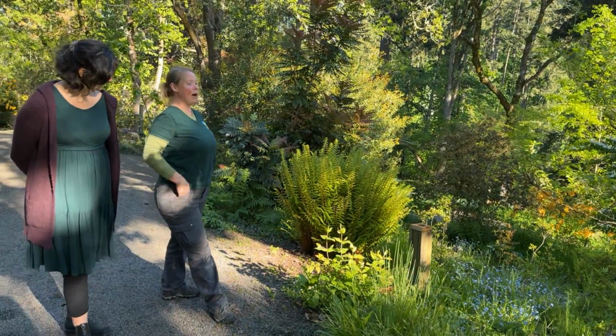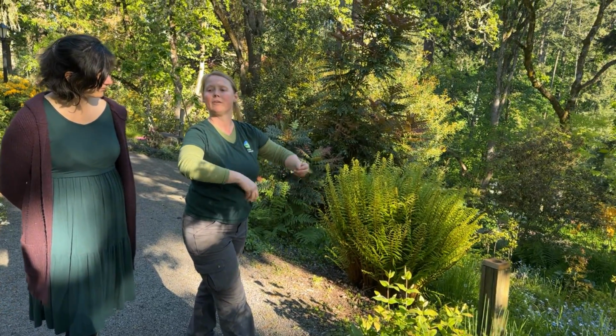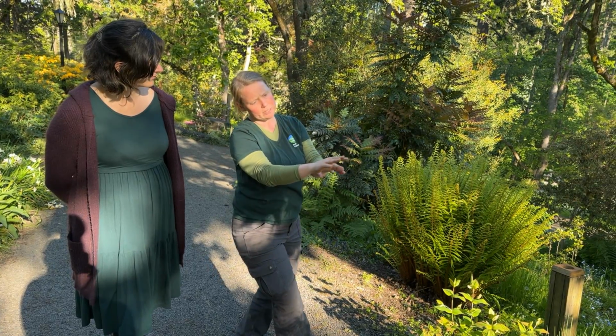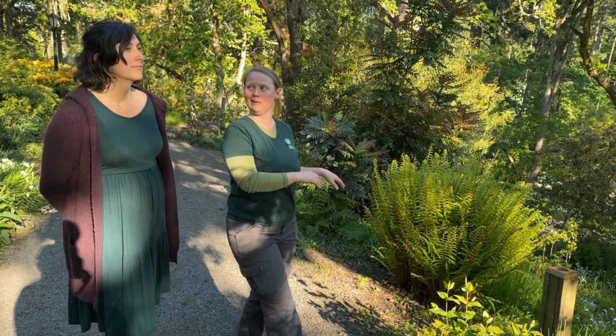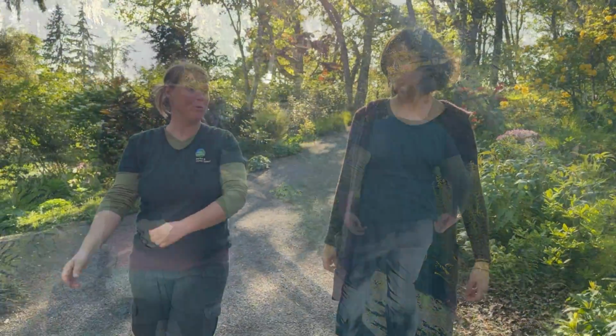But if it's growing up into a rhododendron or another plant, we'll weed around the base of that plant so it doesn't block out sunlight. So we have a little work to do there. We have a little work to do here. Never-ending work, right? Ooh, how about this one?